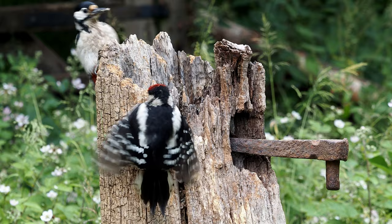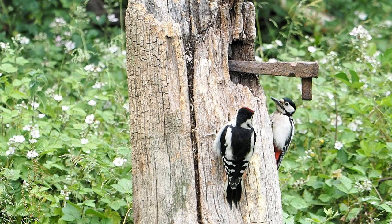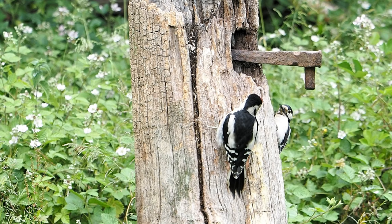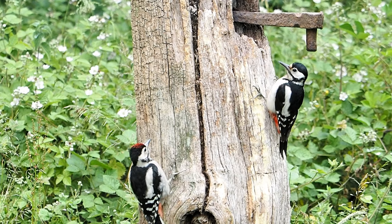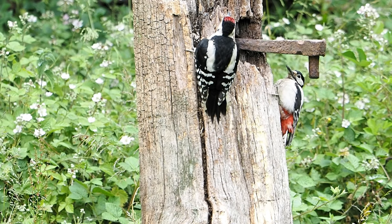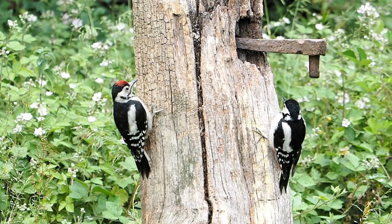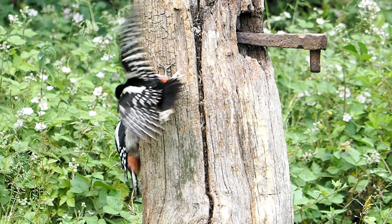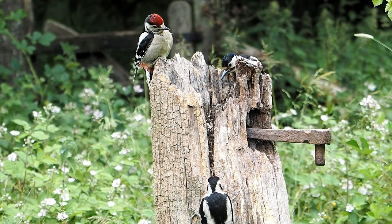Finally gets his way, but not for very long. This is just a couple of hours later, and the female is far more aggressive towards her youngster. The siblings can be very aggressive towards each other as well.